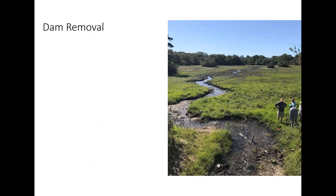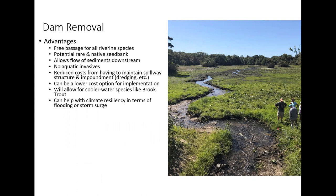So now finally, dam removal, or I should mention, like I said before, dam lowering. So this is basically removing a portion of the barrier or the entirety of the barrier to open it up to be free flowing access for the stream. Next, please. So some of the advantages.